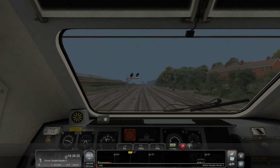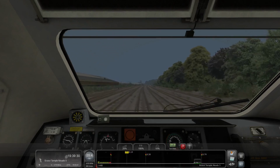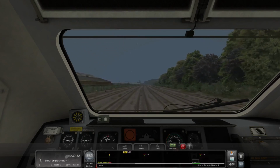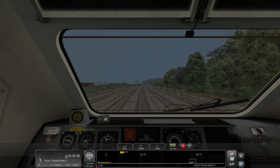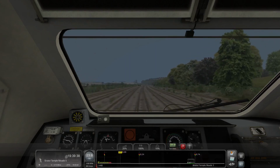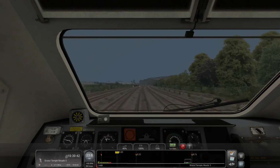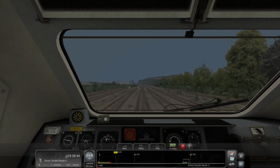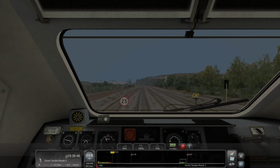The signal after this is the signal that we started the previous South Wales coastal scenario at, the one that went to Cardiff. So up ahead is the signal we started that scenario at, approaching Bristol Temple Meads. We are now on the 7-track layout approaching Bristol Temple Meads. We are at a 25-mile-per-hour speed limit. We're going to enter that speed limit right now.